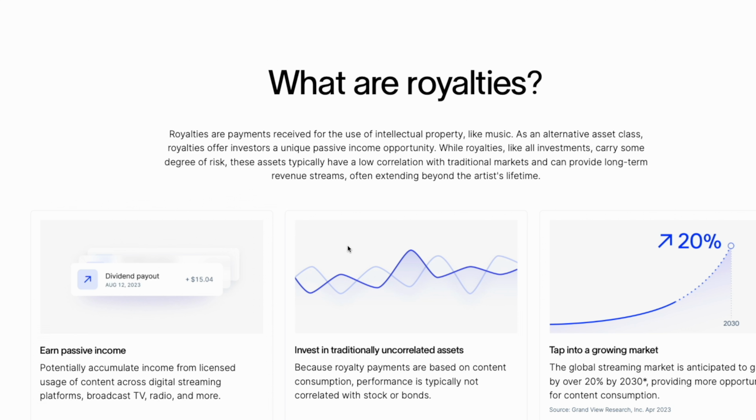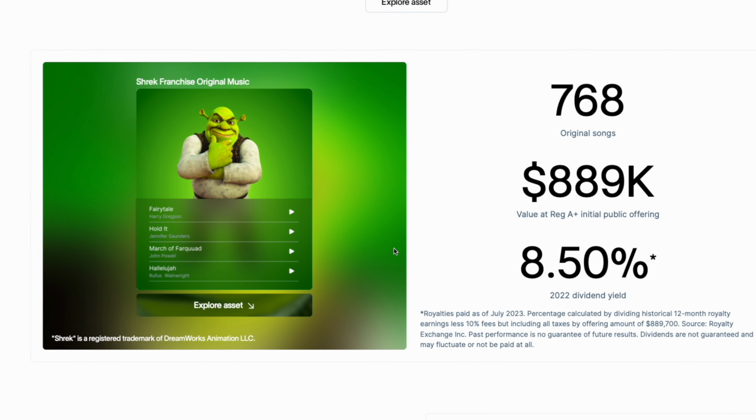I mean, as far as judging this against other forms of income and savings accounts and things like that, it's basically impossible. Who knows what the value of one of these royalties will do over the course of time? Who knows what kind of return they're going to give you? Like they're claiming the Shrek music franchise is giving an 8.5% dividend yield as of 2022. Will that last? Will Shrek suddenly become faux pas and it will go down in value? Will it blow up with a new generation and people will love it?